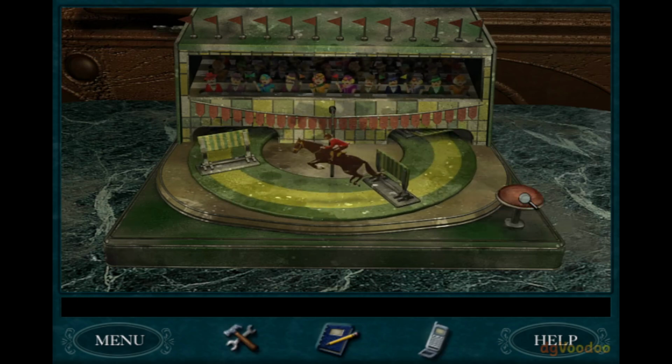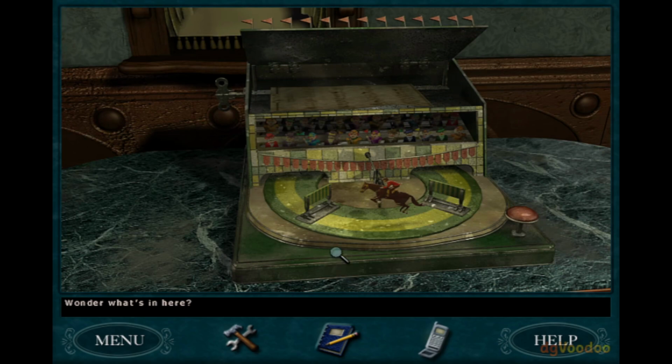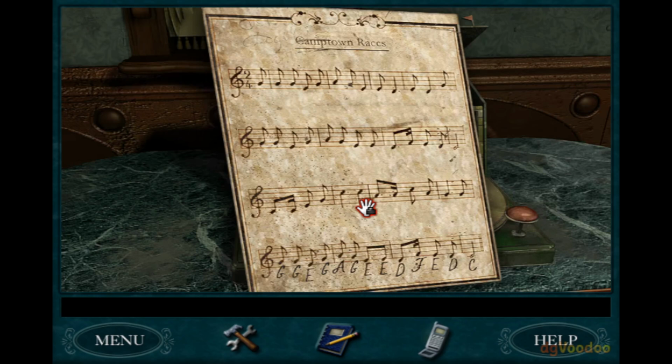I did it! Phew. Okay. Wonder what's in here. So that wasn't nearly as frustrating as I was prepared for it to be. So, do we have to play this tune now? Or is it just this one that is marked? G G E G A G E E D F E D C? Or do we have to play the whole thing.